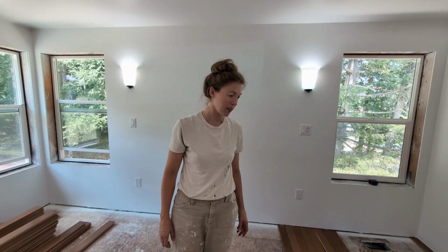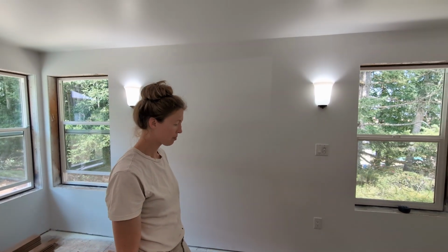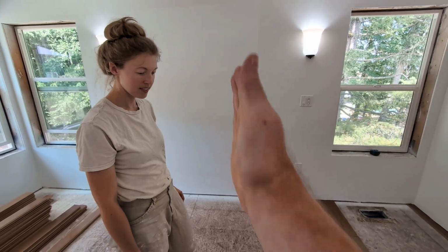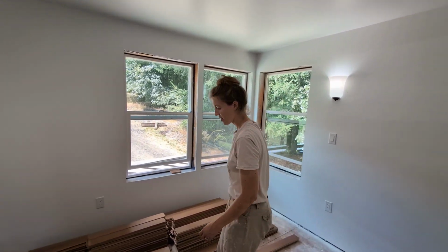So first of all, lights, ta-da, behind Casey, and these are dimmers. We're really excited about them. I'm super excited. So obviously this is a his and hers. We have the bed right here, and my side controls the future fan, you know, because Casey can't be trusted with that.